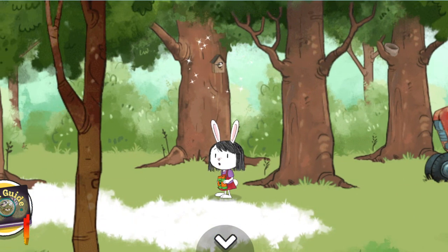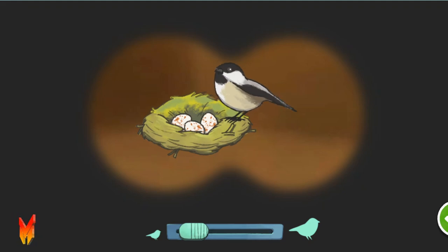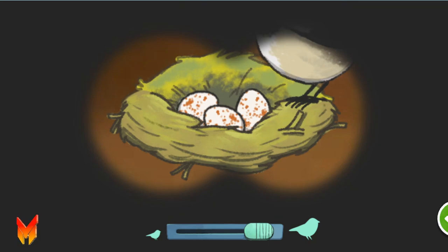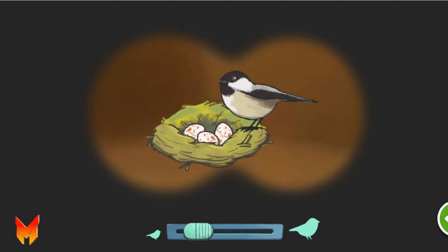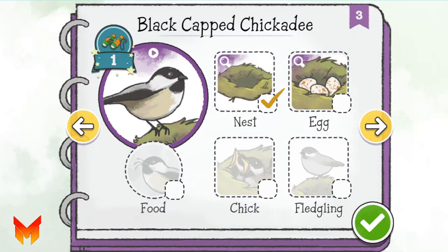I think I spot a nest! Let's take a closer look! Oh, look! Eggs! We have spotted this bird's eggs. Let's record that in our bird guide.